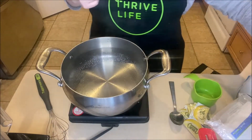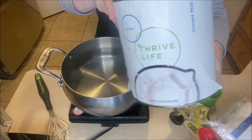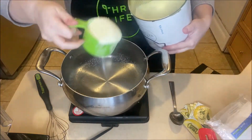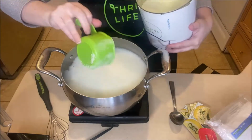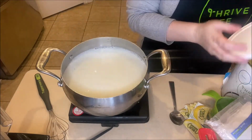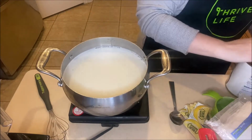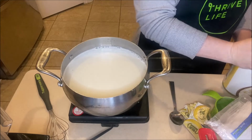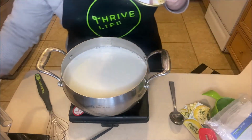All right, so since I'm using this portable burner, which by the way, they are not very efficient, I've got my water getting up to temperature and I'm going to add the instant milk. So I've got 8 cups of water and I'm going to add to that 1.5 cups of the Thrive Life instant milk. Now, if you happen to be using a different brand of powdered milk or instant milk, that's fine. Just make the equivalent, whatever's on the instructions for the can or box that you have. Basically, we're just starting with 8 cups of milk.